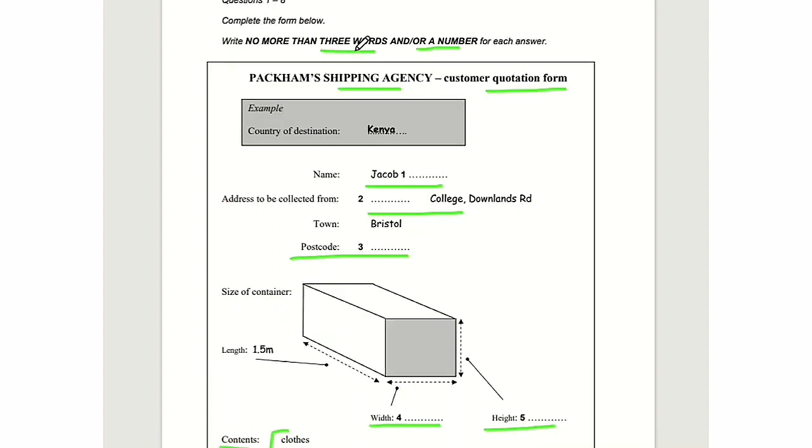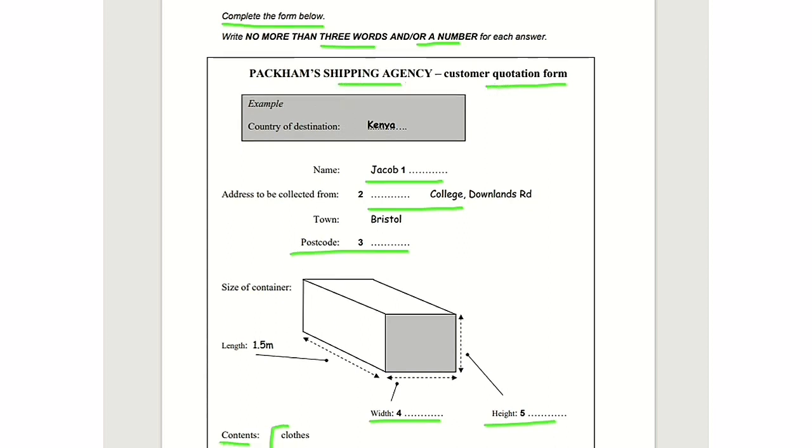We'll hear a telephone conversation between a customer and an agent at a company which ships large boxes overseas. Good morning, Packham's shipping agents. Can I help you? Oh, yes. I'm ringing to make inquiries about sending a large box, a container, back home to Kenya from the UK.